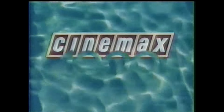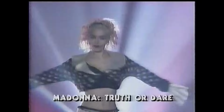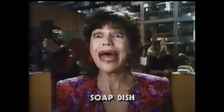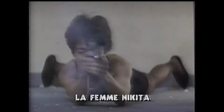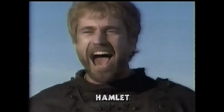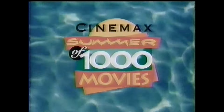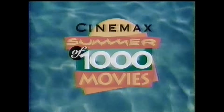This summer, Cinemax has got your number. The summer of 1,000 movies. More movies in one summer than other premium movie services play in a year. More hit premieres and outrageous comedies. Celebrated classics and courageous adventures. Movies on the cutting edge, all uncut and commercial-free. Call your local cable operator in time to get the Cinemax Summer of 1,000 Movies. 1,000 great moments, one sizzling summer. Cinemax, you like movies. He's looking at you, kid.